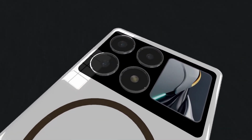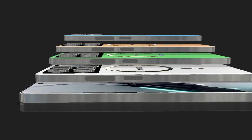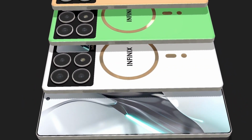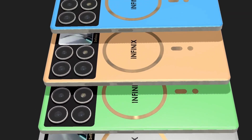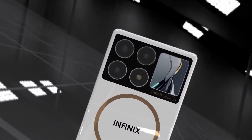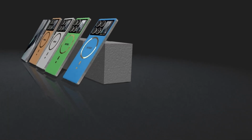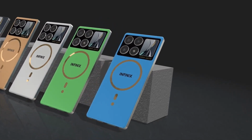Under the hood, it's powered by the MediaTek Dimensity 7050 chipset, paired with 6 GB of RAM and 128 GB of storage, ensuring capable multitasking and decent performance for daily tasks. The camera system is expected to include a 50MP primary lens and a secondary depth sensor, offering respectable photo quality for the price point. A 5000 mAh battery with 33W fast charging keeps the device powered throughout the day.